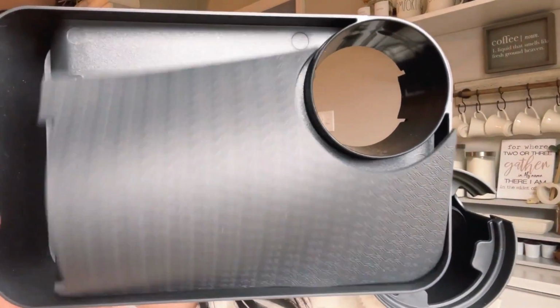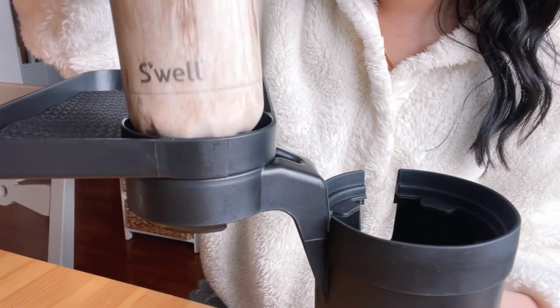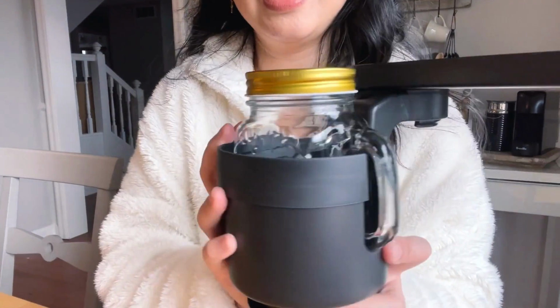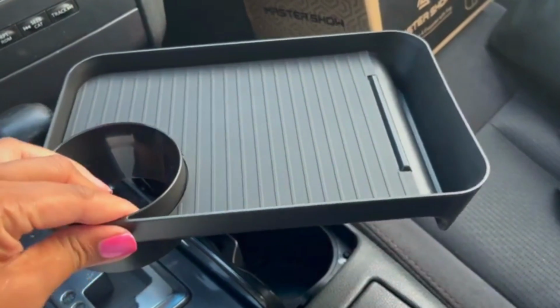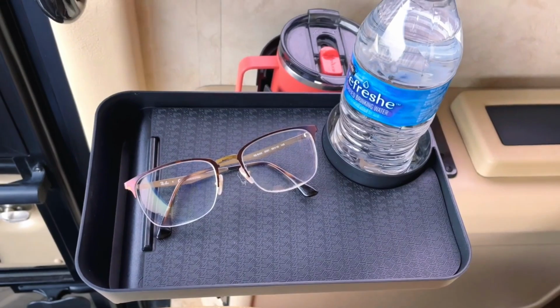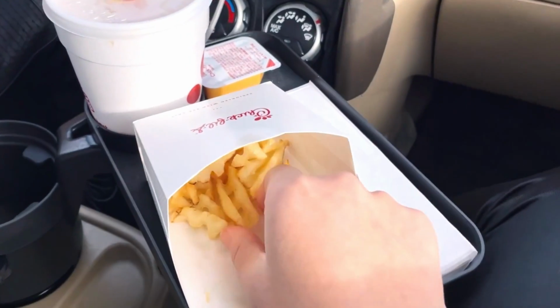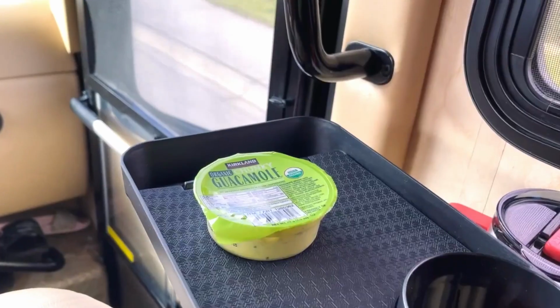And with its anti-shaking spring plate and U-shaped groove, this cup holder is designed to hold both large and small water bottles, as well as mugs with handles without any wobbling or tipping. Plus, the tray is perfect for storing all your essentials like your phone, keys, and even makeup. It's like having a mini table in your car. And when you're done with it, simply remove it and store it away until next time.